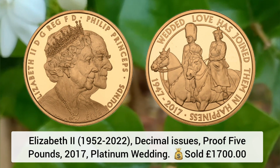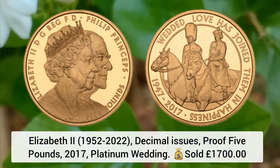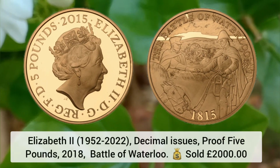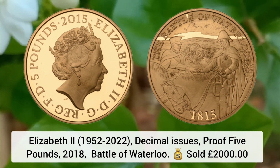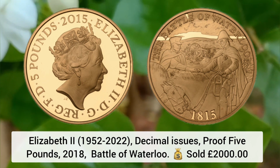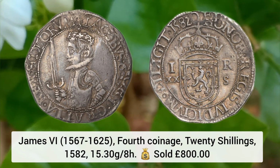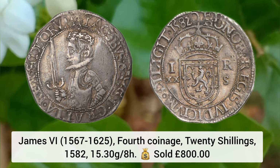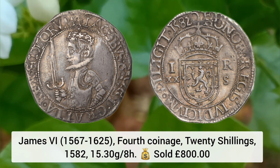Well, Elizabeth II decimal issue proof 5 pounds 2017 platinum wedding, and value is 1,700 pounds. Elizabeth II decimal issue proof 5 pounds 2018 Battle of Waterloo sold for £2,000. James 6, fourth coinage, 20 shillings, 1582, sold for £800.